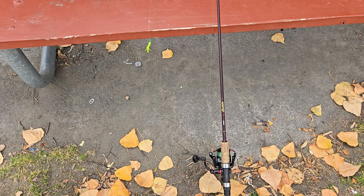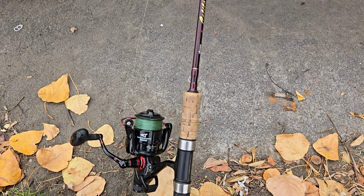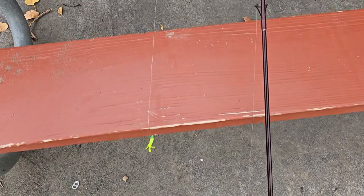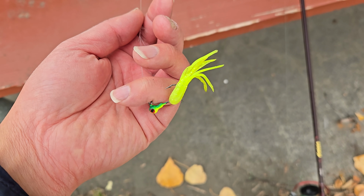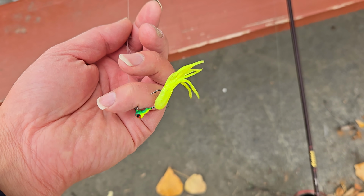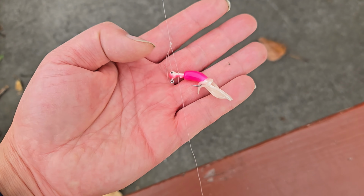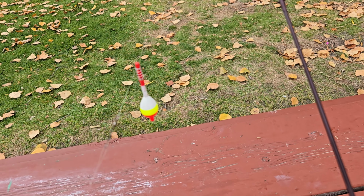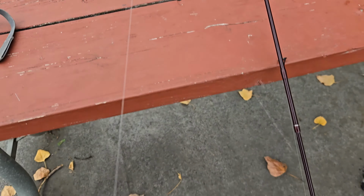As always, before I get started, let me show you guys my setup. Here's the same fishing rod, a 7'6" spinning rod, 3,000 reel, and 8 pound main line. Over there, I have a crappie jig with a crappie tube. This is a 1/32 ounce crappie jig with a green tube. And over there, I have a pink jig with a pink tube. About 5 to 6 feet above that, I have a bobber. That's just my setup. Very easy. Let's go cast out and see our luck today.